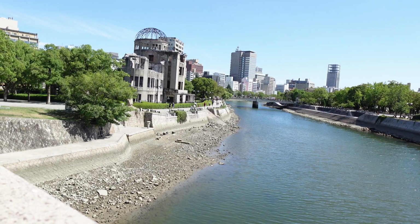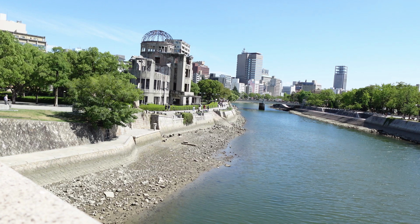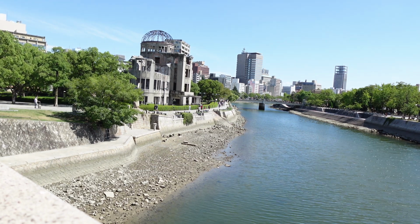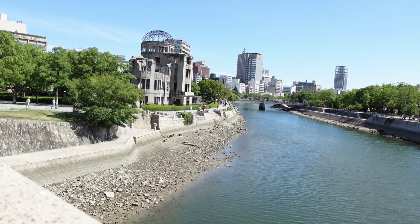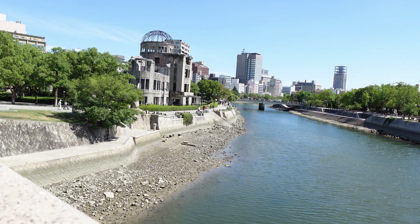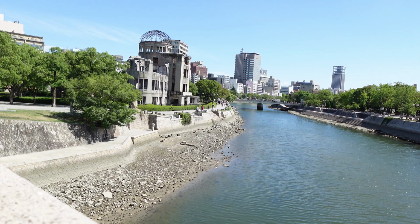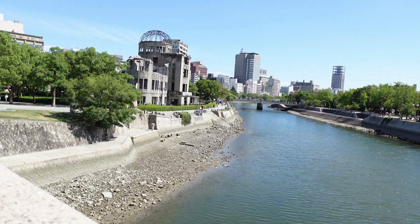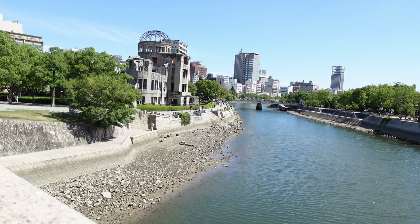There it is. That is the Atomic Dome, which has been left here as a memorial to the war, as one of the only remaining buildings that survived the attack, and it's kept here as a symbol that these kind of things should never happen again. And this whole area is like a peace park, basically all around the atomic bomb and what happened here. But yeah, it's kind of strange because you do see this a lot when you're talking about World War II. And to see it in person is a bit different.